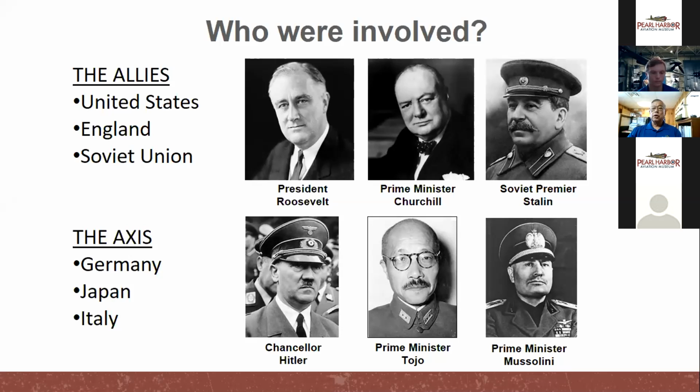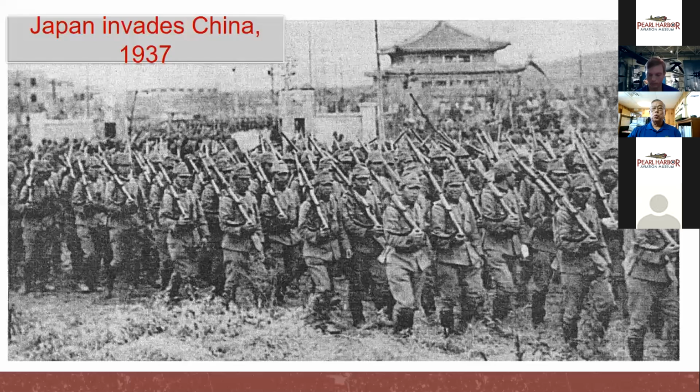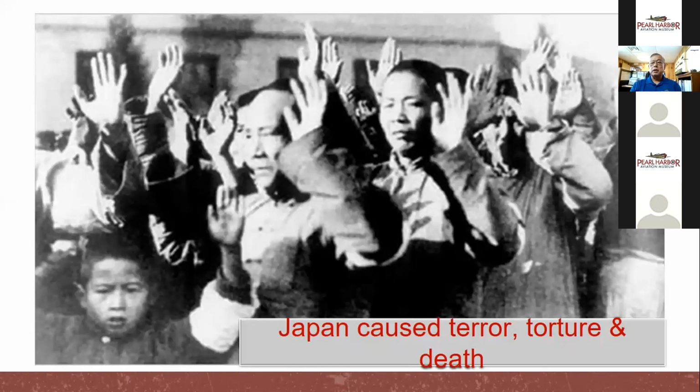In fact, earlier events helped set the stage for war when Japan invaded China in 1937. Over time, the Japanese treatment of the Chinese people grew worse and worse. They committed terrible acts against the Chinese, including killing hundreds of thousands of its people. That would be equivalent to the population of Pilot Point today times 50.